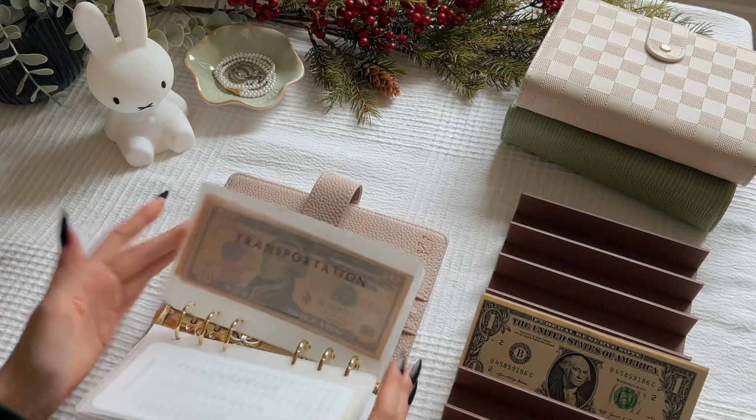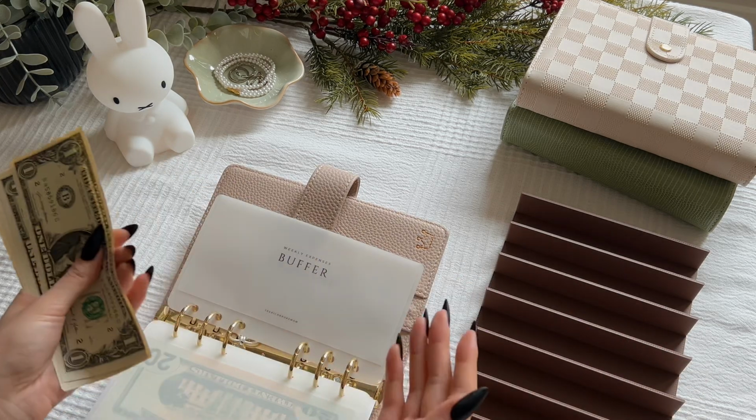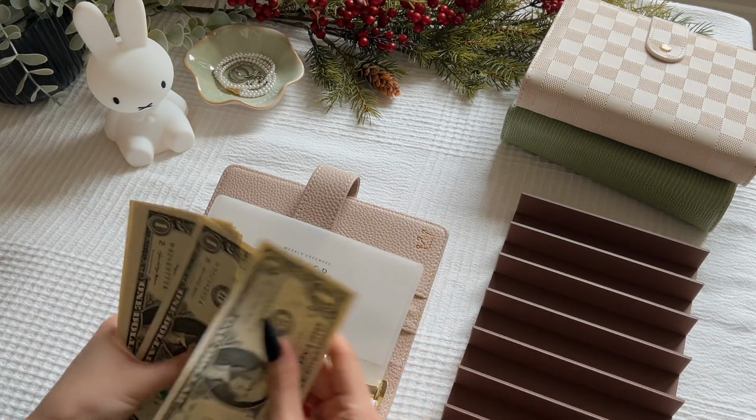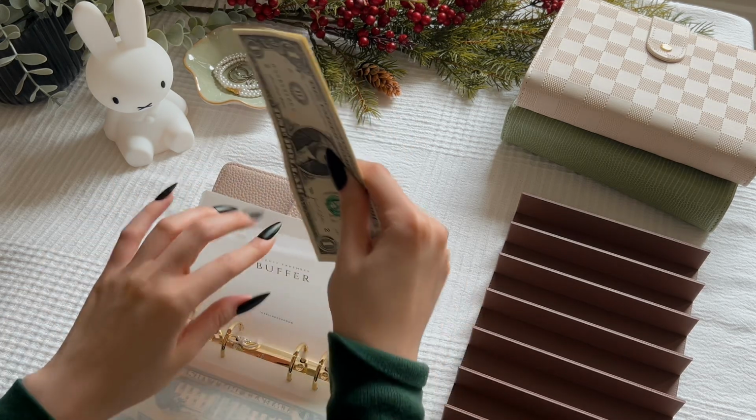So I think for my last $6, I just want to put it in my buffer because I did have to use money in my buffer this past week. 2, 3, 4, 5, yeah, 6. So we'll just put that in here.